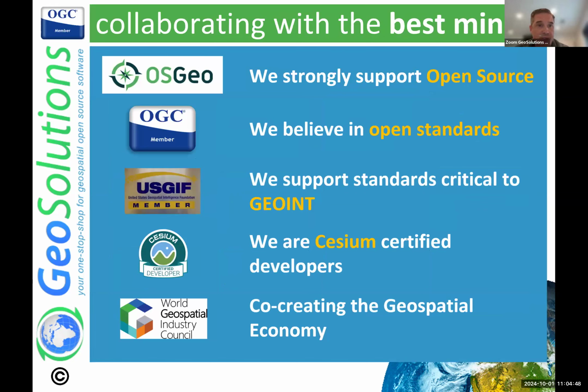In terms of industry associations, we're obviously highly involved with open source geo. We just had the FOSS4G North America conference in St. Louis a couple weeks ago. OGC, we participate in a lot of the test beds. We're also a member of United States Geospatial Intelligence Foundation. We go to the GeoInt conference every year, and we are certified Cesium developers, which I'm sure Tobia and Stefano will be mentioning throughout the presentation, and we're also members of the World Geospatial Industry Council.